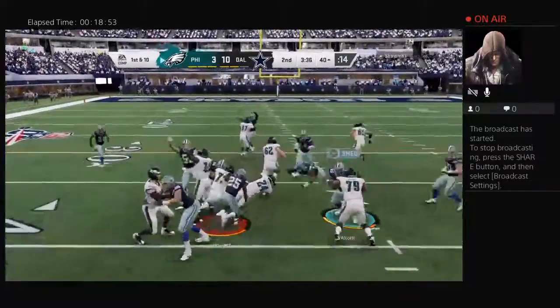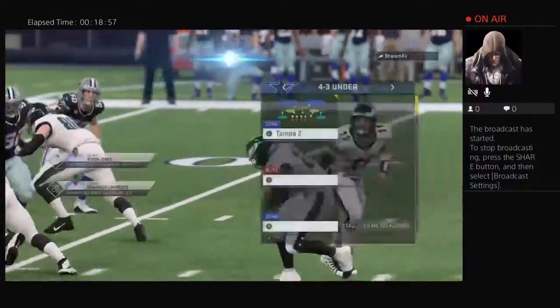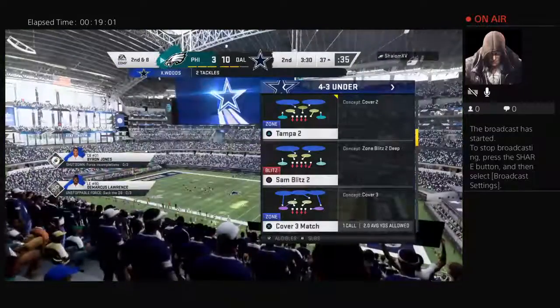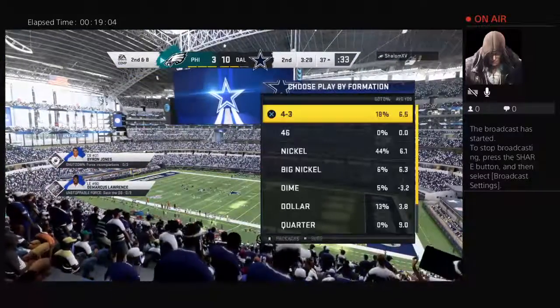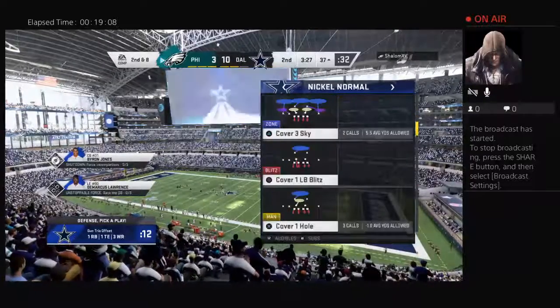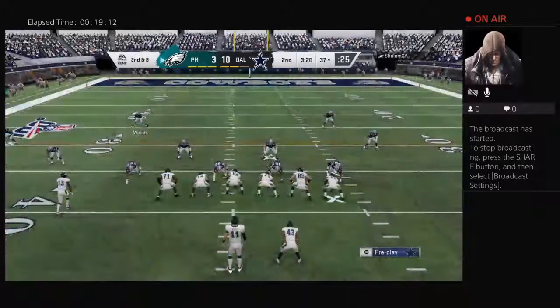A give to Howard. Xavier Woods, the free safety, up to make the tackle. They tried a quick hitter inside, but that one was swallowed up because what they're hoping, those big defensive linemen will take the bait and move laterally and open up a crease that they can run through. Didn't happen on that play. The last run got a couple.